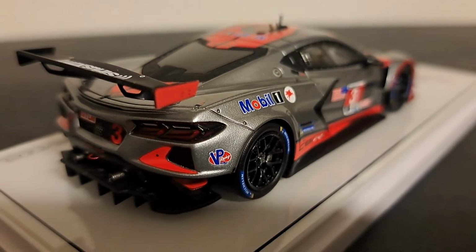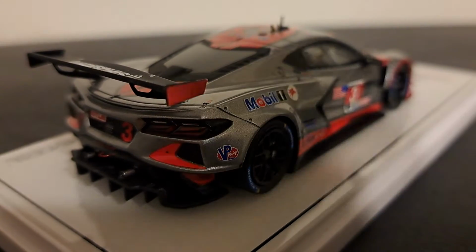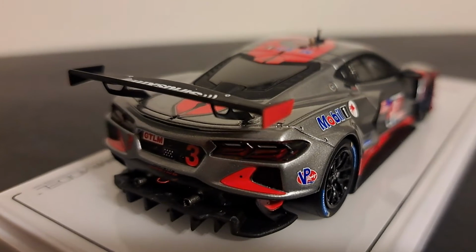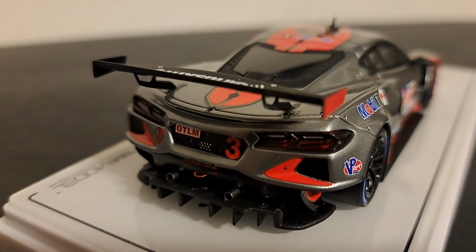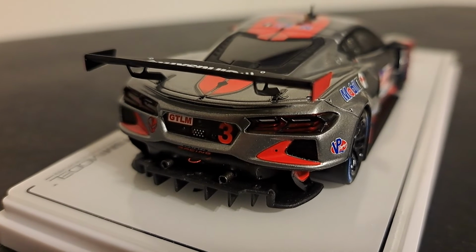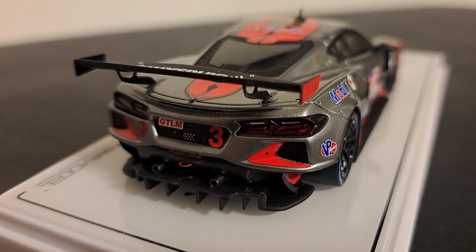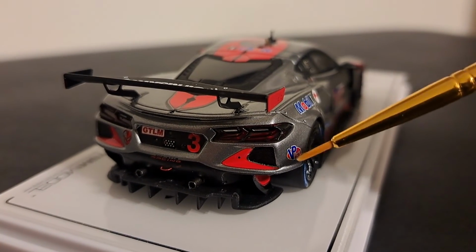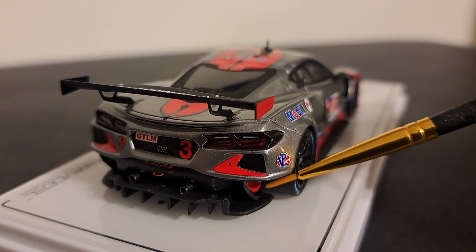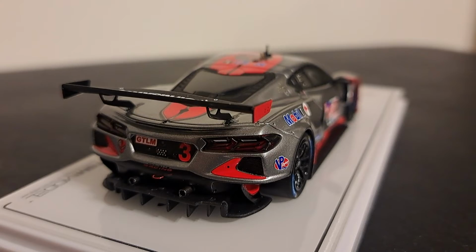Now, one thing I love about GTLM cars is the massive rear diffuser that you have on them. You can see right there. You've got 2 tailpipes sticking out the back of it. Gorgeous red tail lights, tow hook. See GTLM, the number 3, the huge rear wing. Notice the red accents that you not only have underneath the tail lights, but you also have them on the rear diffuser as well.